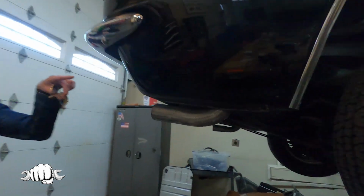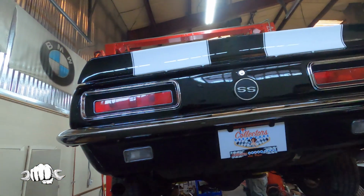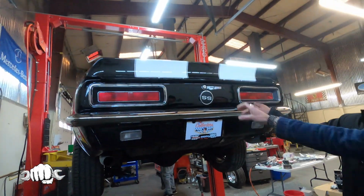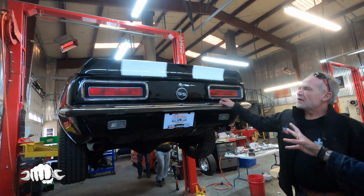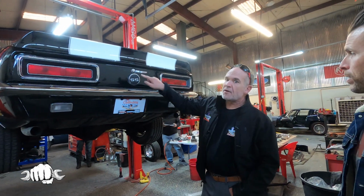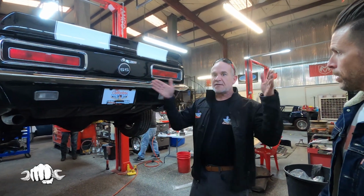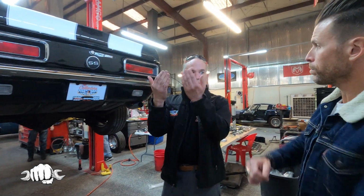67, so generation one. First year of the Camaro, and this has the big block with all the options on it. SSRS, for those that don't know, explain what the SSRS. SS is the motor equipment package. The RS is the front end with the lights that cover. I'll show you on the front. So an RS has the headlights that actually have covers that disappear.